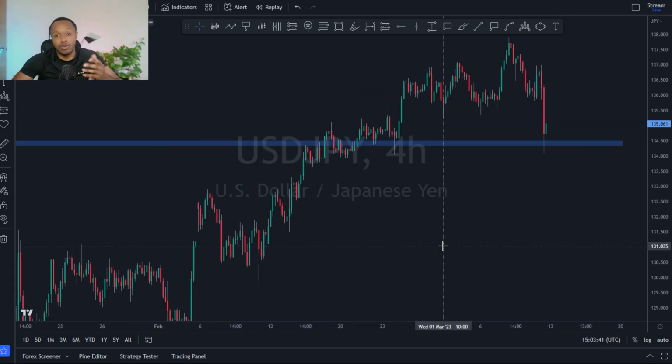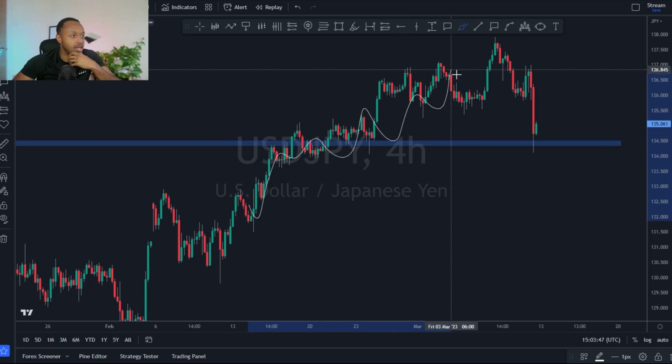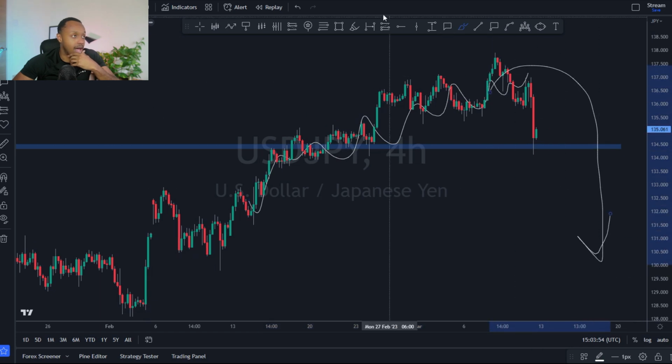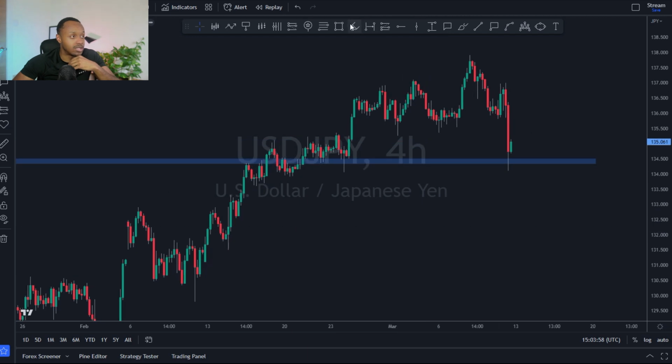Again, like I've been saying with some of the JPY pairs, we're getting very corrective behavior to the upside. So this is not really a healthy bullish trend anymore. I actually am expecting the price to eventually start pushing back to the downside soon. So with USD JPY, there could be some sells at the retest of this structure.